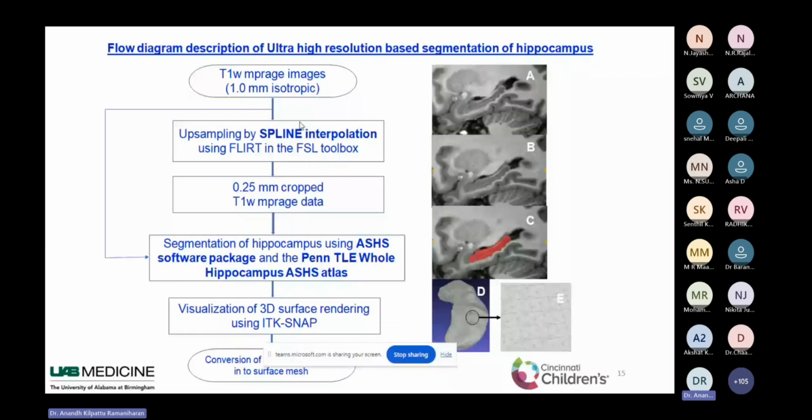Okay, so we resampled the images from 1 mm to 0.25 mm, cropped them, and fed 2 input images to the ASHES software. One is the original full T1 weighted 1 mm isotropic image. The other one is the 0.25 mm image. This tool, with the PENN TLE whole hippocampus ASHES atlas, needs 2 inputs to do the segmentation process. And in figure C, you see the segmentation result here. This is how the results look.